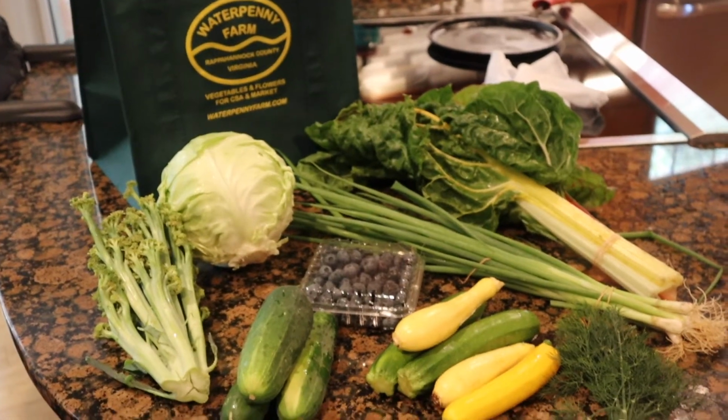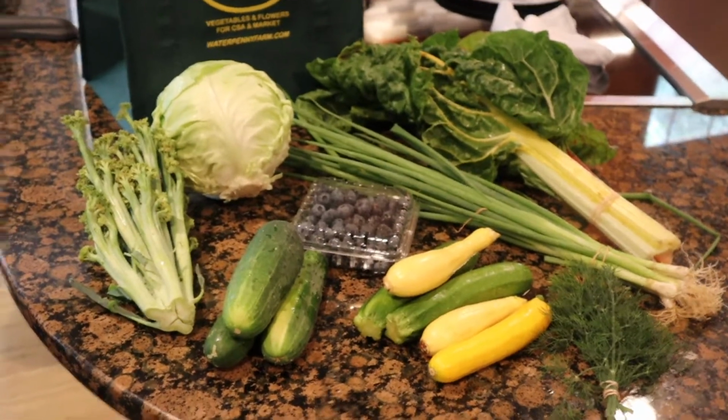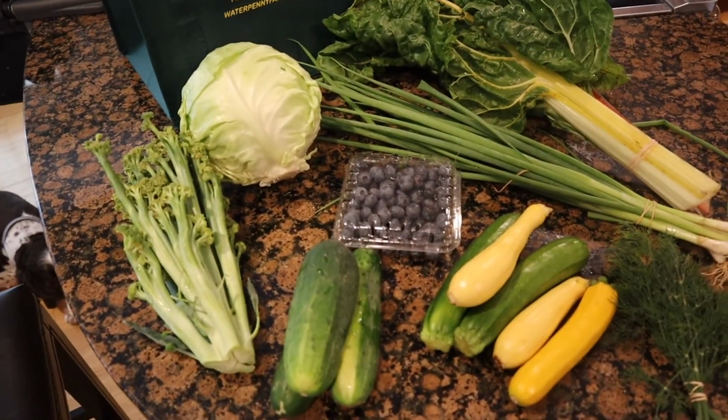Okay, so this is this week's CSA haul. Just came back from the farm. It's gorgeous today. And looking at what we have this week, I already know what I'm making with everything.